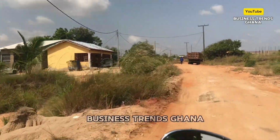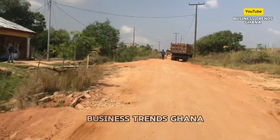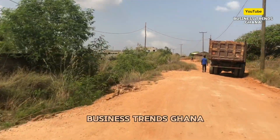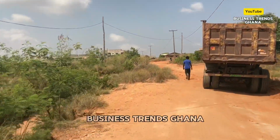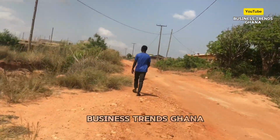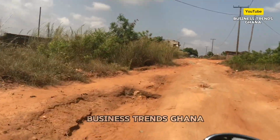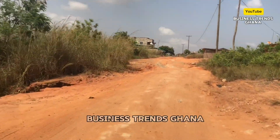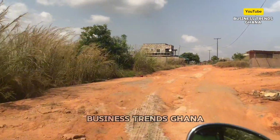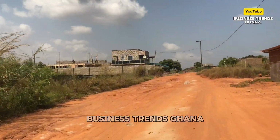So you can see the house that is right there on your left. You can see how there are trenches at the edges of the road. You can see these big cars using that road. Usually the big cars are those that spoil the road. You understand? They are those who fetch sand and then spoil the roads. So you can see how the road looks, right? We keep going.